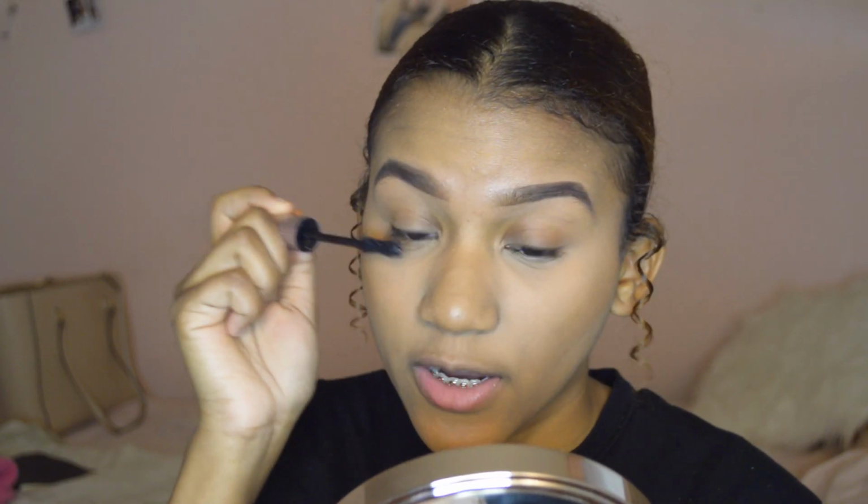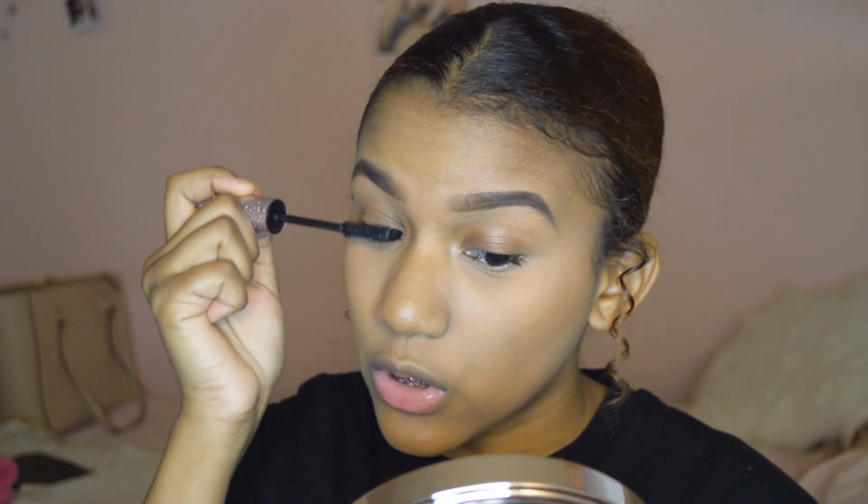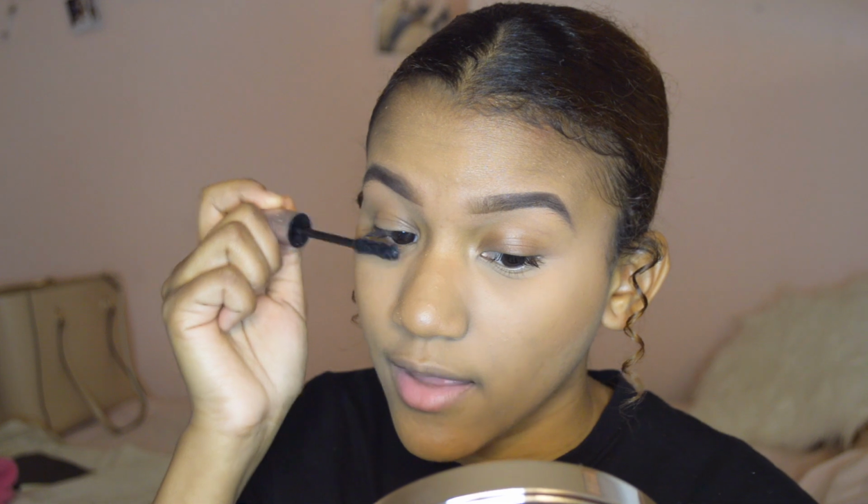Bruh. So yeah, this is the step I usually do before I put on my eyelashes anyway. I put on mascara just so when I use the eyelash curler on them, they can blend in together and it doesn't look like I'm wearing fake eyelashes.